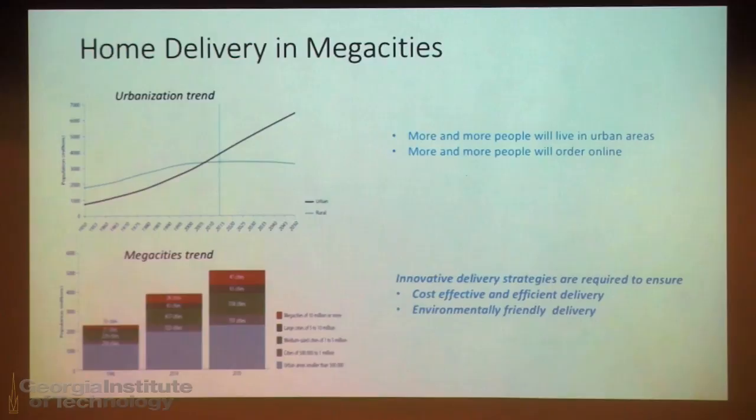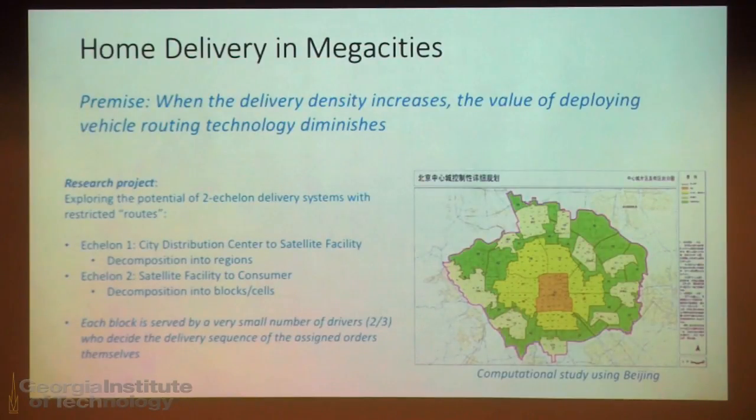And so, first of all, this is probably very well known. More and more people are going to live in urban areas, closer together. More and more people will order online. Maybe we should rethink how we do this business to consumer delivery. And so I want to think about innovative delivery strategies, or at least practical delivery strategies that work. And this work was motivated by Amazon China, and how they organize deliveries in, for example, Beijing, right?